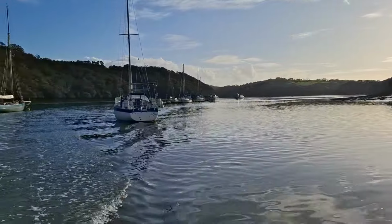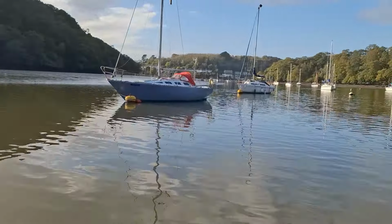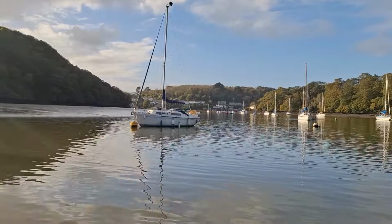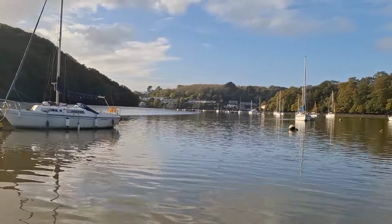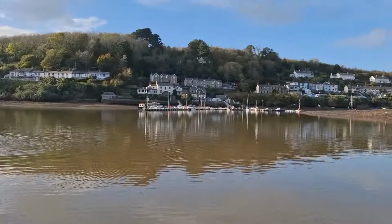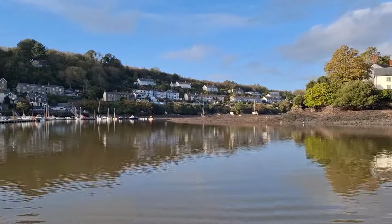There's a trip boat at the end there following us in. Absolutely lovely. As we move on round to Malpas. Oh, here we are, right up at Malpas. That's the Tresillian River there that goes up towards Tresillian. And that way.